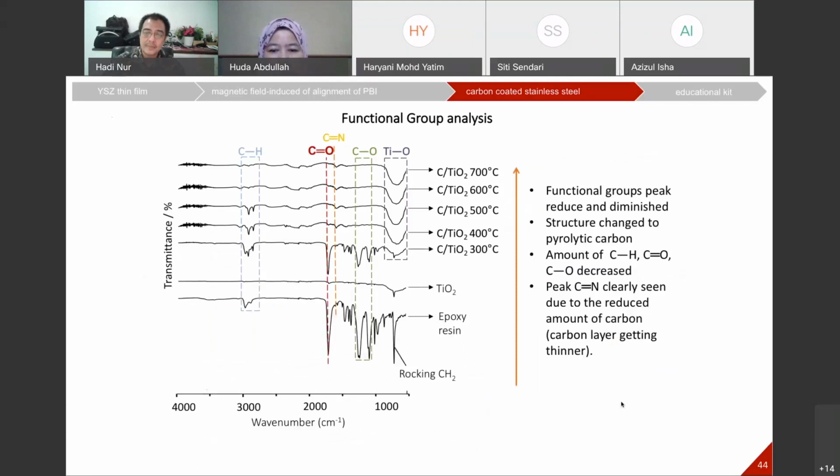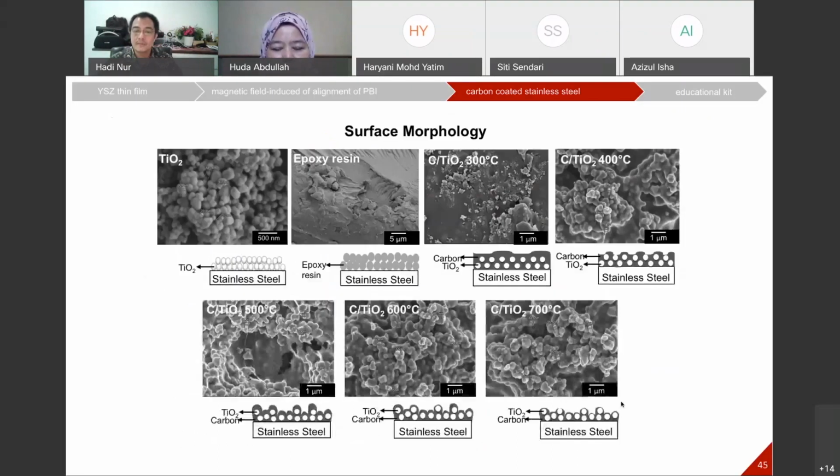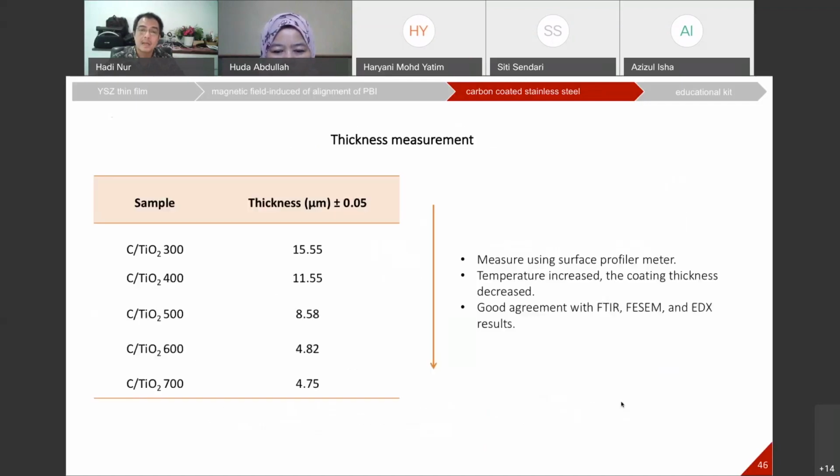This is the FTIR spectra, showing the functional groups of the coating materials. It appears that the peaks of the functional groups are reduced and diminished with increasing temperature. This is the surface morphology of the sample heated at different temperatures. By using the surface profile method, it is shown that as the temperature increases, the coating thickness decreases.